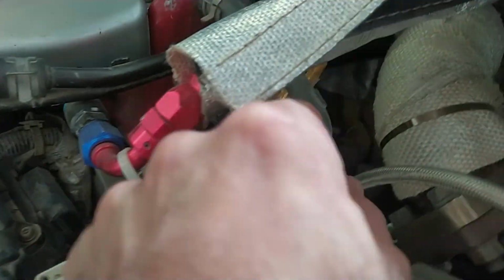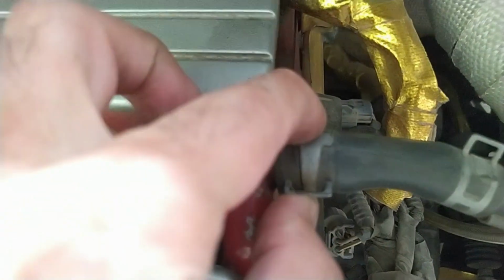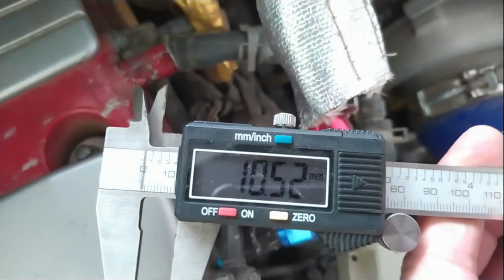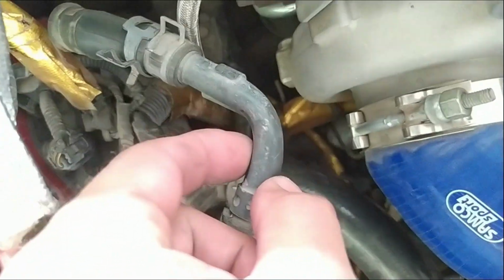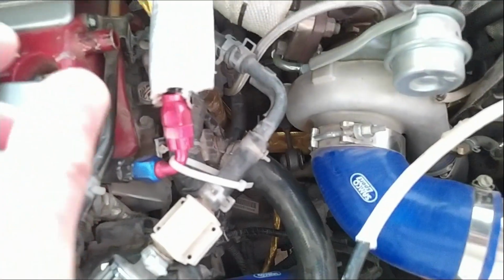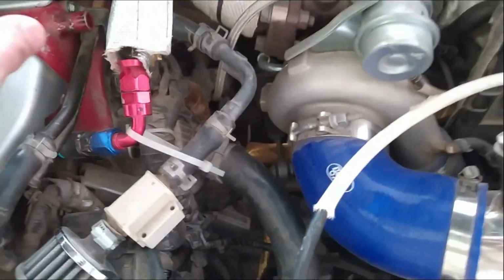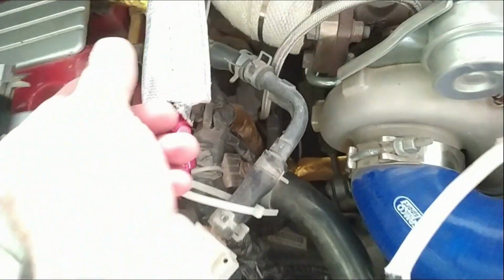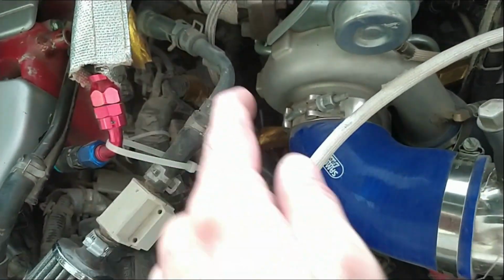Look at this size and look at this size. Let me take it off and show you the internal diameters. This internal diameter is almost 10.5 millimeters, and by this pipe you can guess it is half of that. So if you are utilizing this, route it using at least a pipe which has half an inch internal diameter, and then that will lead to a catch can.